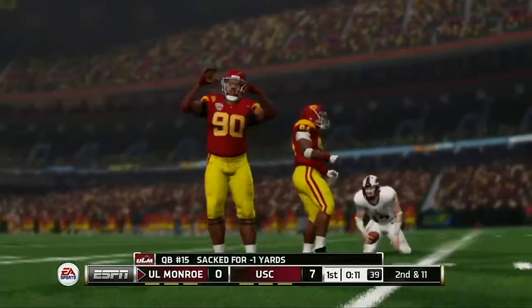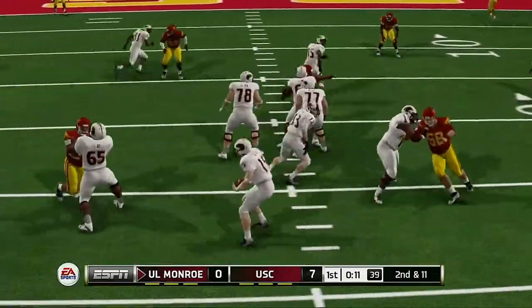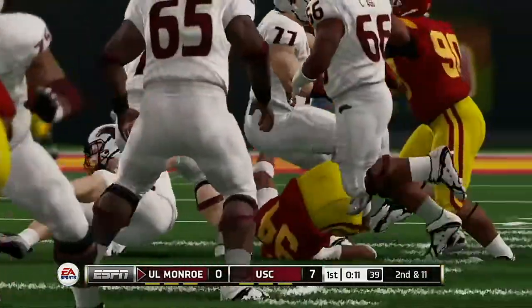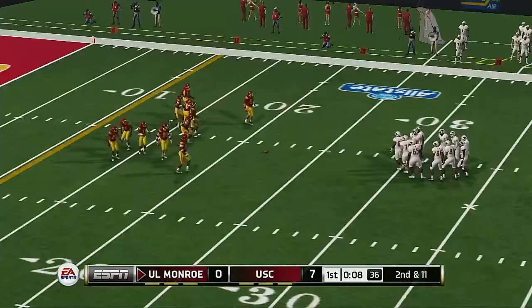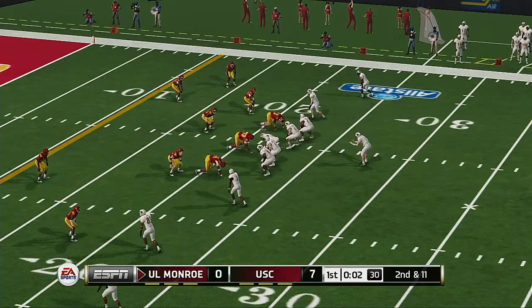Pressured and brought down. That'll bring up 2nd and 11. It's 2nd down and 11 to go. Ball on the 22. 5 wide.